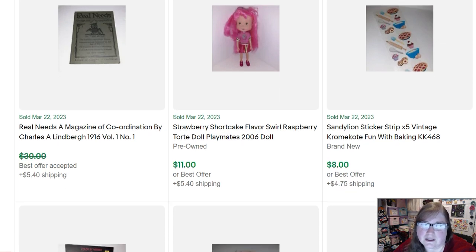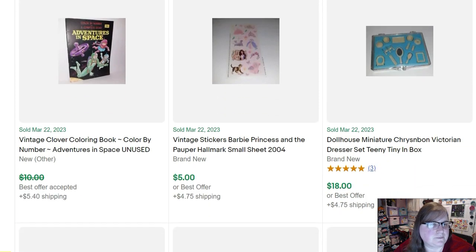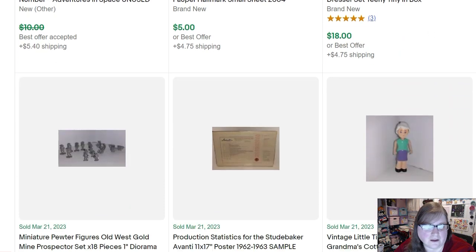And here's some more stickers. Five Mods of Baking that sold for $8. This is a coloring book I had in my teaching stuff, Adventures in Space, sold for $9. A Barbie sticker sheet for $5. I picked up this tiny little dollhouse miniature set at a doll sale that I went to recently for $1, and that sold for $18.